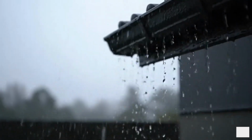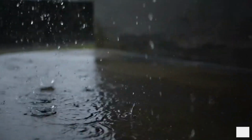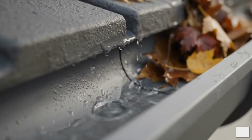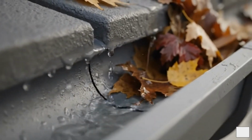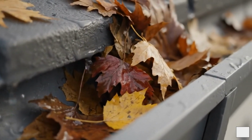During a rainstorm, your home's first line of defense is the gutter system. But is yours doing enough to protect it? Traditional gutters are made in sections, and those seams? They're weak spots, prone to leaks, clogs, and costly water damage.